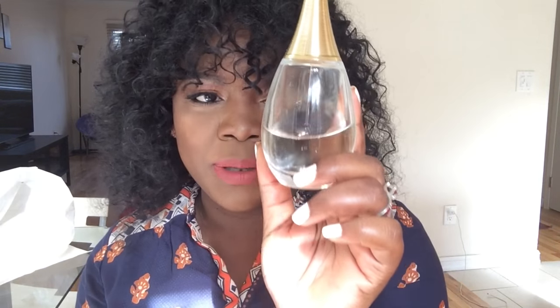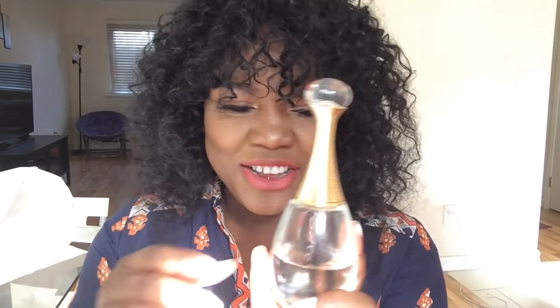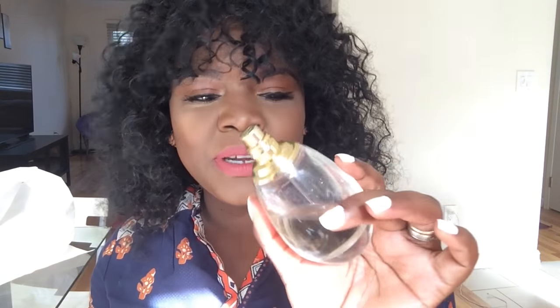So, this perfume is my all-time favorite perfume. This is probably my third bottle. And I usually get the bigger size because I love J'adore. And should I say, you don't know perfume till you've had J'adore. No, just kidding. All right, but this perfume, it's classic. When you wear this perfume, you feel like a rich person. You walk in the room and you feel like you own the room, you know? That's how I feel whenever I wear this perfume.